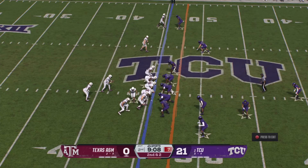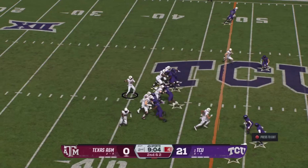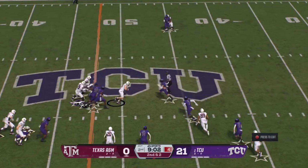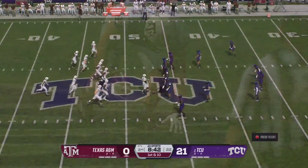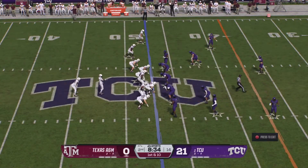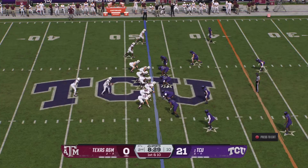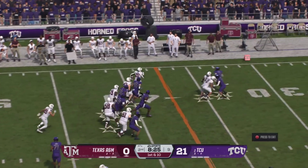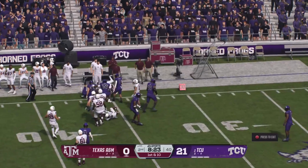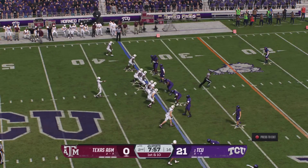Here's the snap. Quarterback drops back. Short connection to the tight end here. Brought down, but it's past the line to gain. The tackle made, but the sophomore quarterback showing us the arm strength. And the single back takes the handoff. As the first down is still going. He's taken down, but that's a nice gain. They'll spot the ball now at the 35.